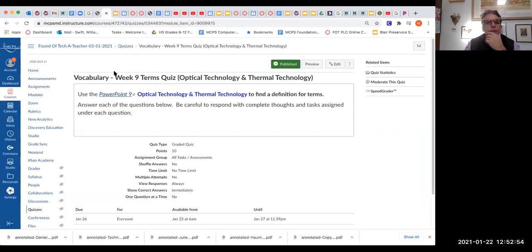Let's get back into it. Remember everyone, every single time, our words are inside the parentheses here in the assignment. Do not give me other words. Do not give me core technology. I want optical technology and thermal technology. When the words are right on top of the assignment, it makes it very hard for me to give you credit if you're giving me the wrong words, okay?